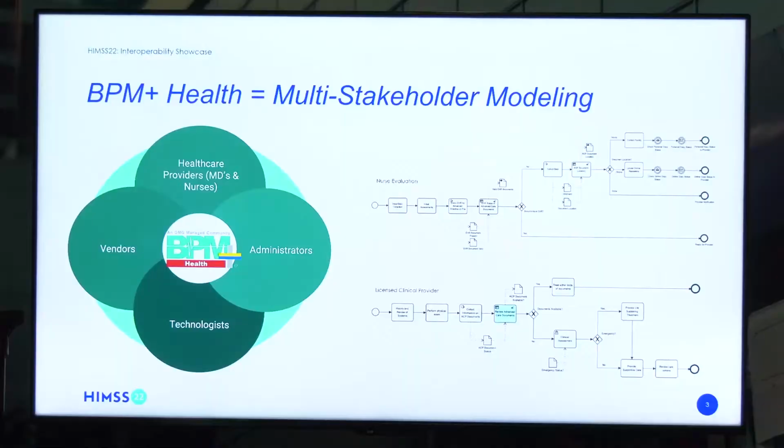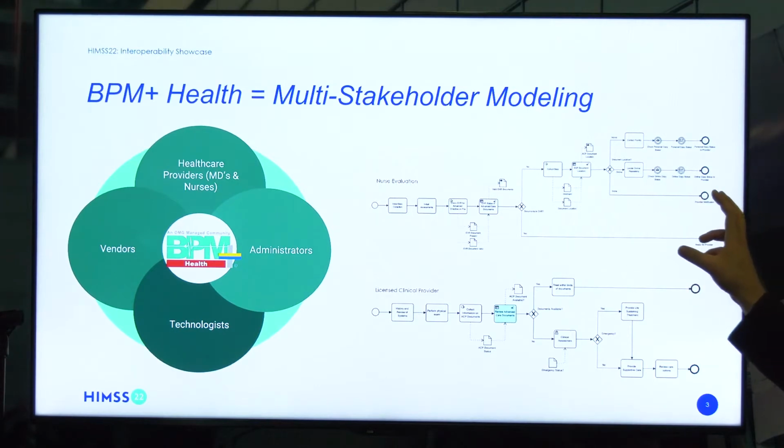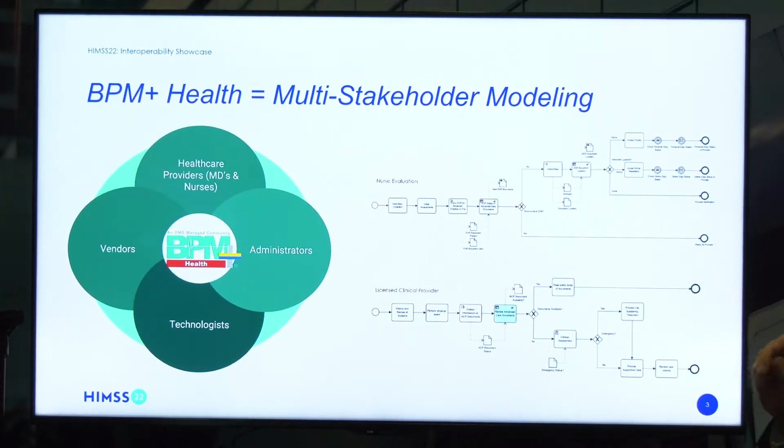And if we flip the slide here, through this collaboration last year, we brought a group of multi-stakeholders together. Doctors, nurses, administrators, vendors, technologists, all collaborating to create a standard process using the BPMN model on Trisotech's platform. What you see up top here is the nurse's evaluation of how they use advanced directives, and on the bottom, the clinical providers. On the back end of this is some automation and technology that makes all of this operate in the proper direction. So I'm going to hand over to my colleague, Ken Allgood, who's going to introduce BPM Plus Health and some of the processes to you.